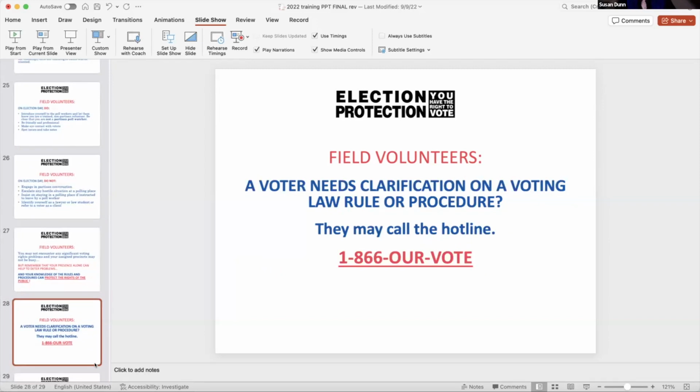There's the number. You'll have it on your name tags, and you'll get this number over and over again, the hotline. And you can share the hotline. I don't think it's open yet, but it will be open before Election Day. So it's one of those things where you can share this number with anybody. You can share it with folks in your church. You can share it with your neighborhood association. You can put it on the front door of your house. You can put it on a bumper sticker.